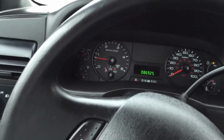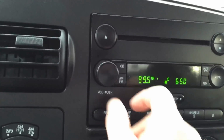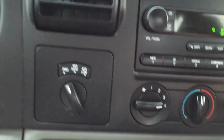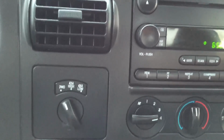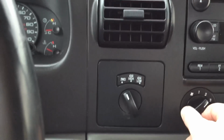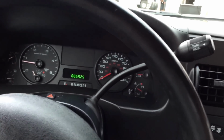Seatbelt on here. All right, let's see. First of all, radio. There's no cricket. Radio works fine. CD player, cup holder, air. Down here, all the settings work. Air's blowing. There's tow haul on and off, on and off.